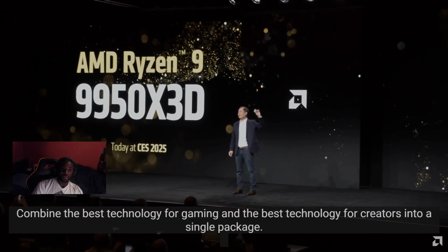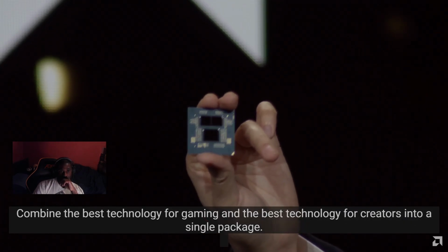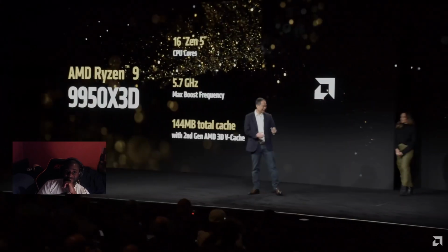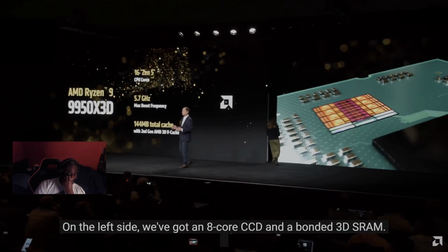That's the CPU itself. Combine the best technology for gaming and the best technology for creators into a single package. His fingers are shaking. That's how I know how excited he was to show the new CPU.